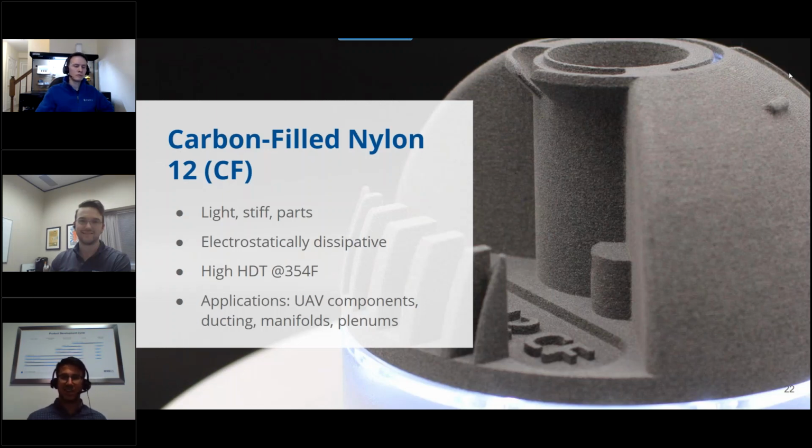But these aren't just a beautiful thing. What's great about these is it does have the carbon fiber as part of them. So these are really lightweight, but incredibly stiff parts. These are going to be our highest stiffness of any of the SLS materials. It also, because of that carbon fiber, is great in temperature. So just like the mineral fill parts, this is going to be a really high HDT, and you're going to be able to push it to the limits, and that carbon fiber really holds its stiffness.